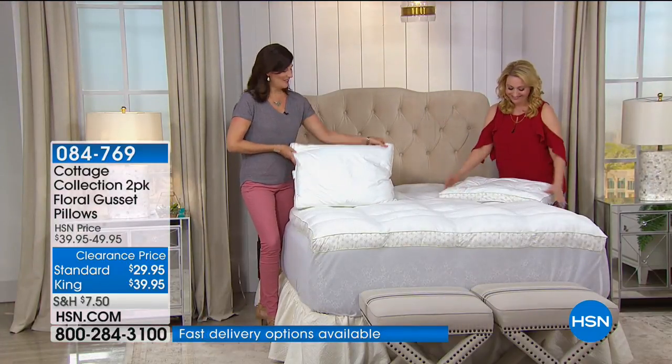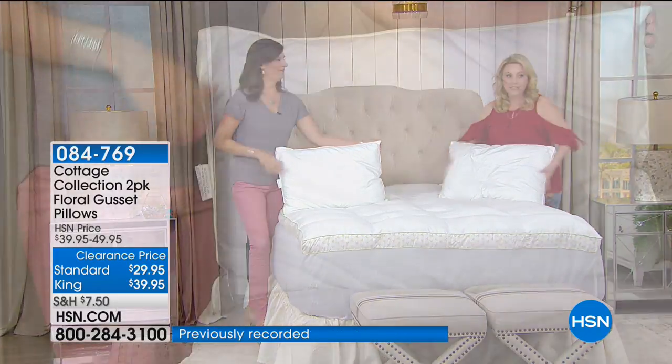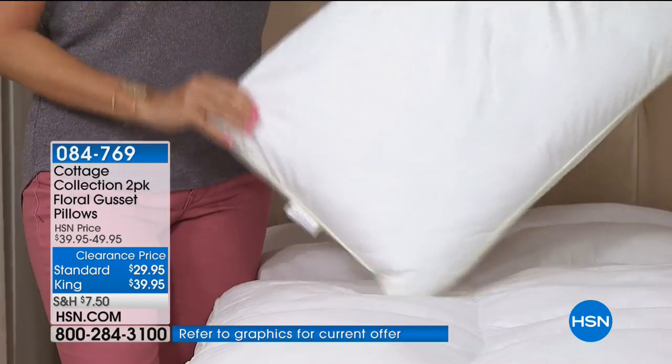Yeah, and you know, your pillowcases can only save you from so much. Exactly, yes. And I was gonna say, these feel so wonderful. By the way, standard or king, the king are $39.95. So we do have them available.